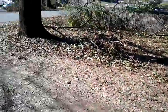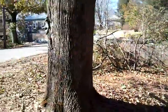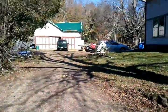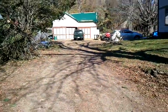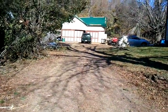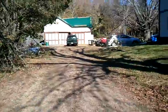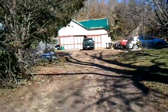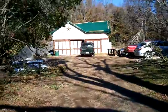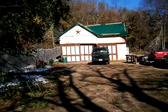And it doesn't look all that bad in the daytime. Well, I guess it's all relative. But when you pull in my driveway at night, in the dark, you're surrounded by all these down limbs, and it's like, man, can I make it through? Well, yeah, obviously it can. There's plenty of room here, but you see my old barn's still standing. That didn't fall down. That's a good thing.